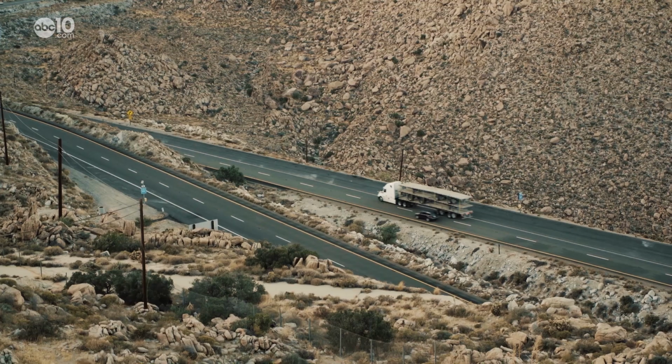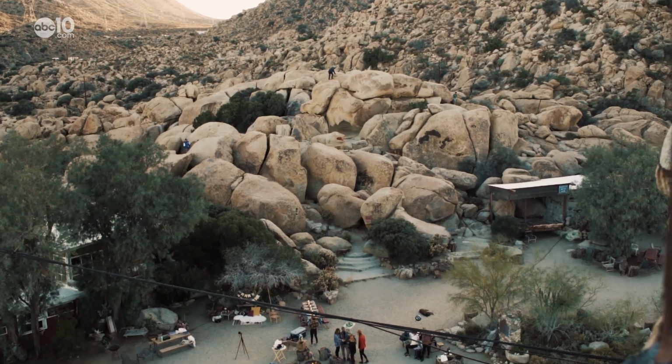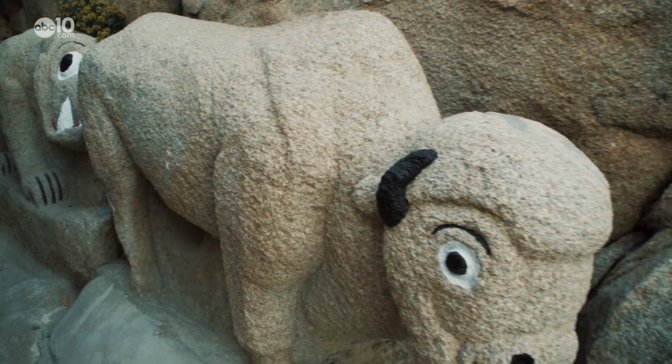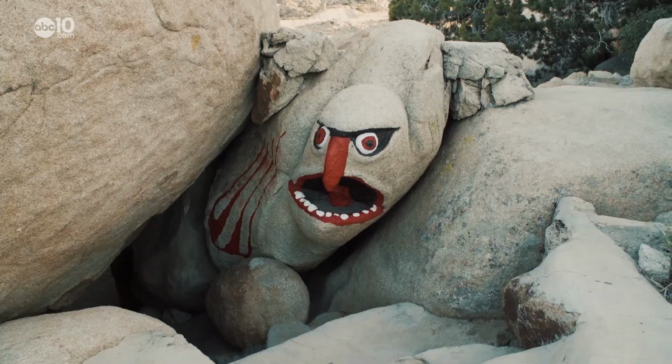From the top of the tower, you can see Interstate 8 to the east, and to the west, you can get a good view of Boulder Park. What is Boulder Park? So it's a series of folk art carvings of animals and monsters that were carved into the rocks by an out-of-work engineer during the Great Depression.